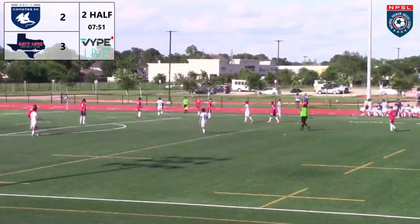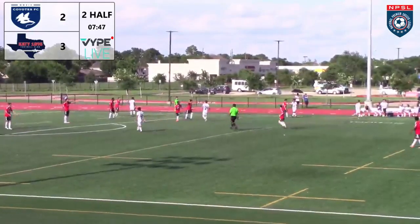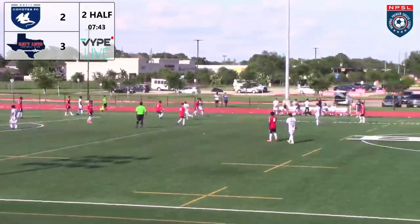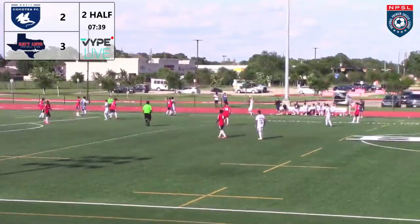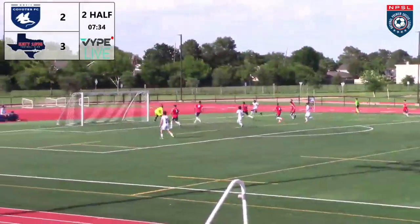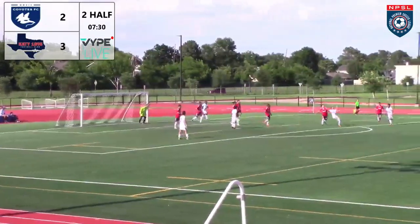As we are entering the final minutes of the match, as KATY leads it 3-2, after scoring a goal just under the 10 minute mark. Here's a throw in by the Coyotes. Right side of the box. Trying to make something happen. Right up the middle, but KATY kicks it back out.